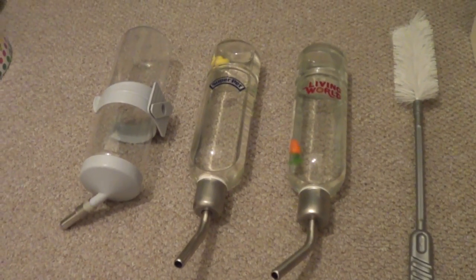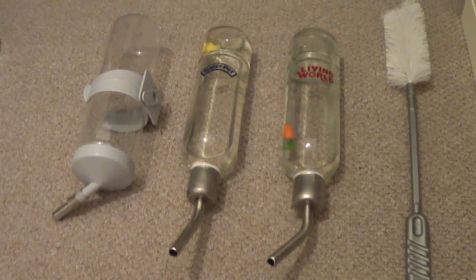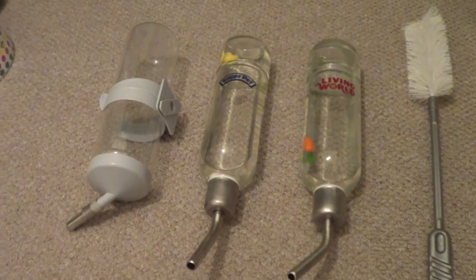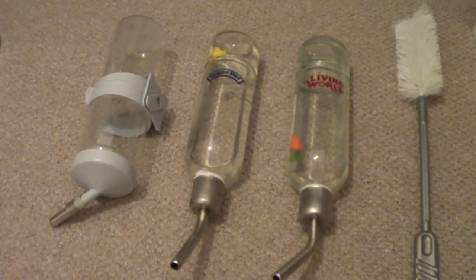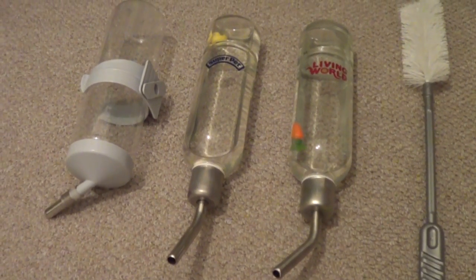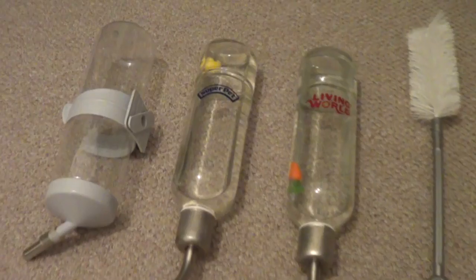You will need to change their water bottles every day, and you might have to get up a bit earlier to clean their water bottles before you have to go to work or school or whatever, so that needs to be taken into consideration. And the next thing is a bottle to keep it in. Here's an example of a plastic one.